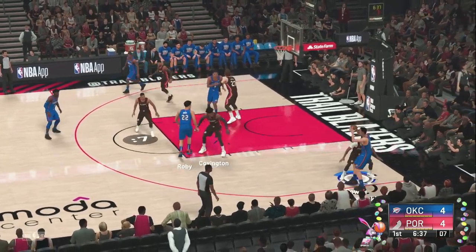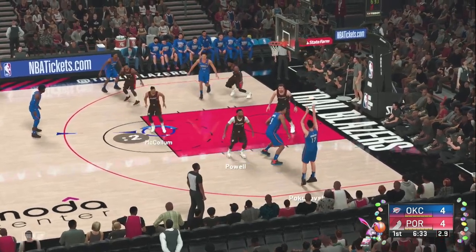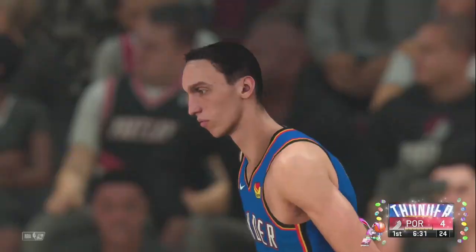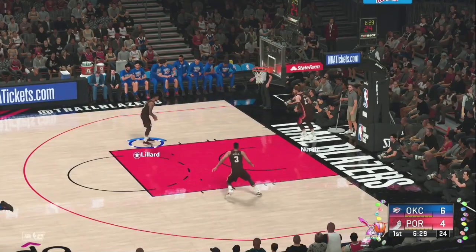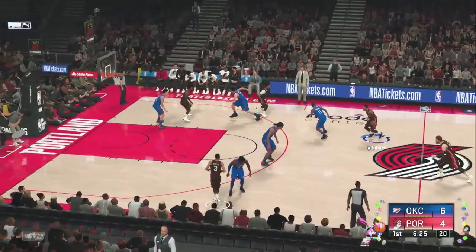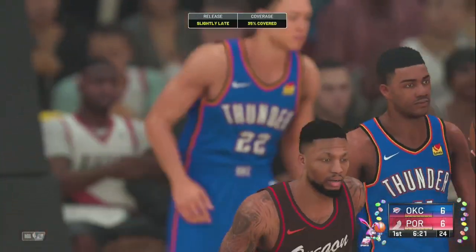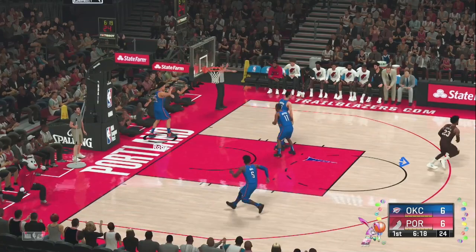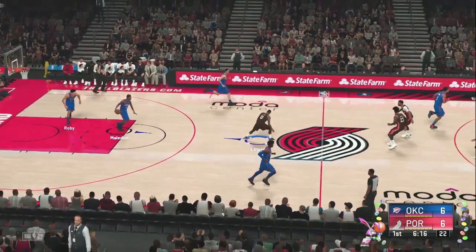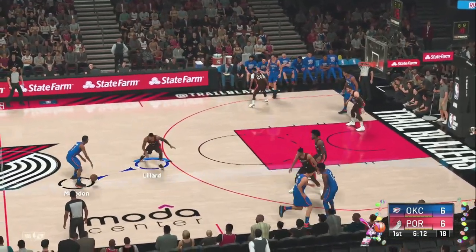Passes it to Pokusevski. 5 to shoot. Wide open look. And it's in after a nice bounce off the right side. A little over a minute 30 into this first quarter. Here's Lillard. Off to a good start as he hits his first shot attempt. Refuses to let contact deter him from scoring. I'm a fan of Lillard's willingness to challenge defenders.